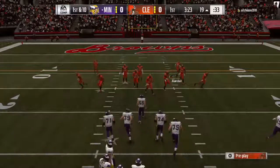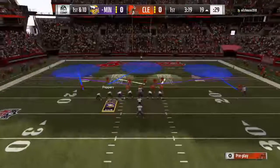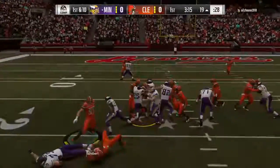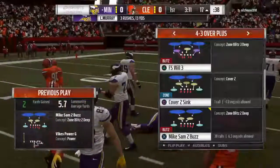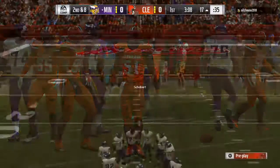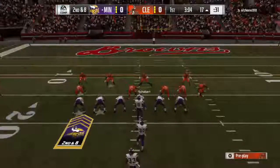First red zone chance now for the Vikings. 1st and 10 at the 19. A handoff. It's Murray. And just a couple yards there down to the 17. That's a good play by the guys on the defensive side of the ball. Held him to a gain of 2. And that changes the playbook a little bit now for the guy calling plays.